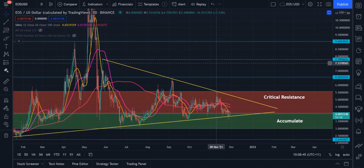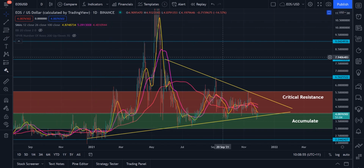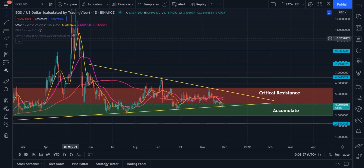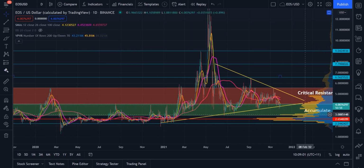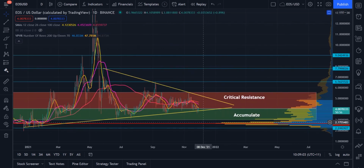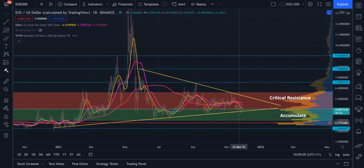But the point of this is that it's a very low risk trade, because not only do we have this long-term uptrending support, we also are in an accumulation area on a general basis that has been very good for buying. As you can see on the VVPR, it's not really hard to see, right? Look how much buying pressure we have in this region and below it. So it's not very hard to see that this is a relatively low risk trade.